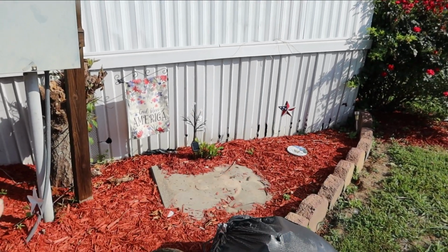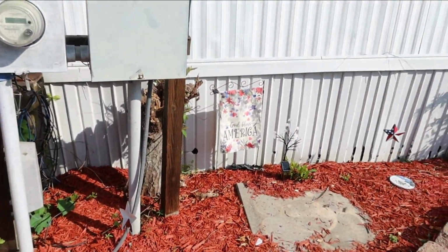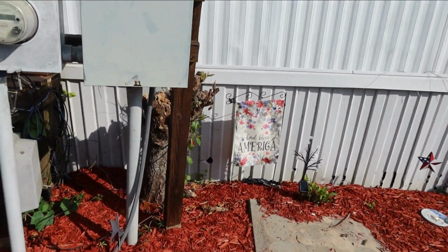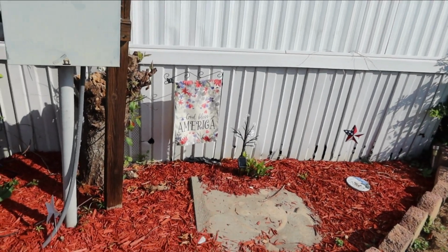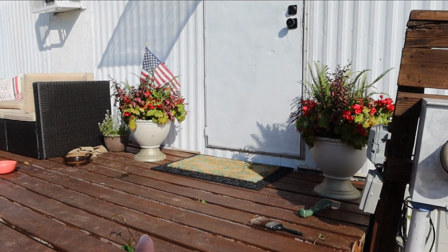Most of this growing up is mint. I do go through and pick my weeds at least once a week, sometimes twice, depending on how fast things grow. I've got some more 4th of July stuff, some Dollar Tree stuff. I'm pretty simple. A God Bless America sign. There's another solar light my mom sent me for my birthday. All of those. And I've got some more flowers up here.